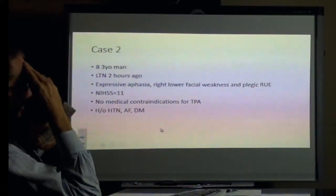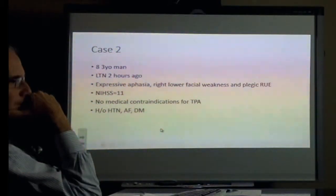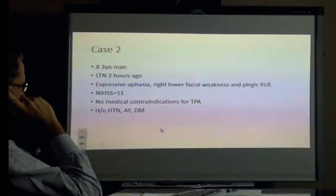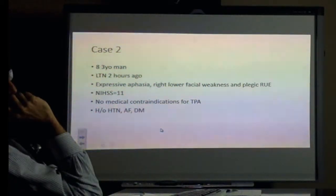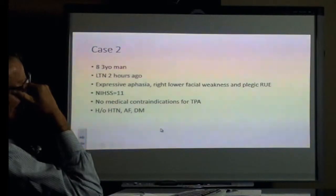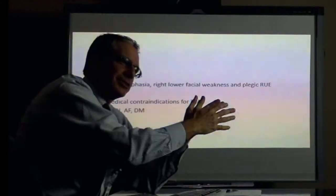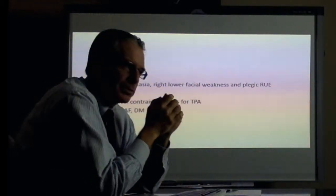Yeah, so his THRIVE score is going to be higher. In this case, it'd be 2 plus 3, 4, 5. NIH is 6, 7. So yeah, it'd be 7. You know, the trial showed that there was a poor outcome, a worsening of the outcome with a higher THRIVE score. So be probably a little bit more reluctant to pursue it. And it's not a proximal M1 or a carotid. You could say if it's the top of the carotid, maybe, but it's kind of distal M1.